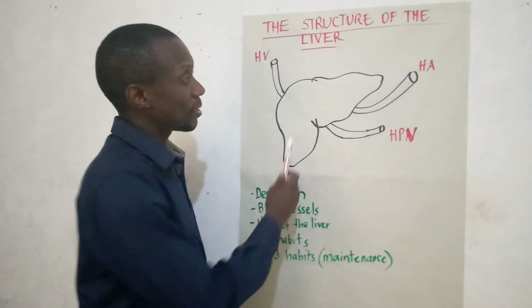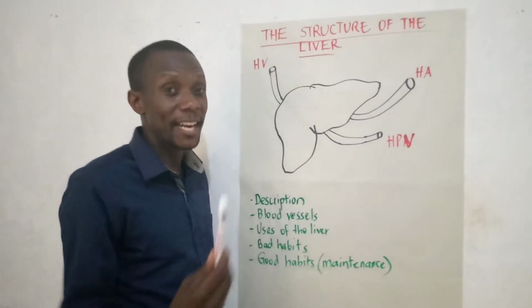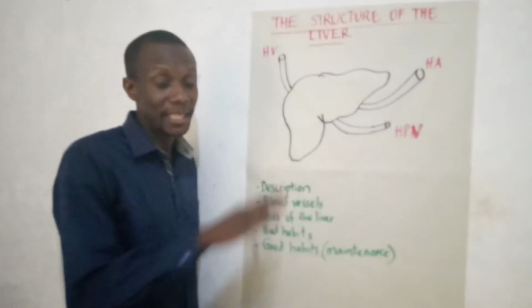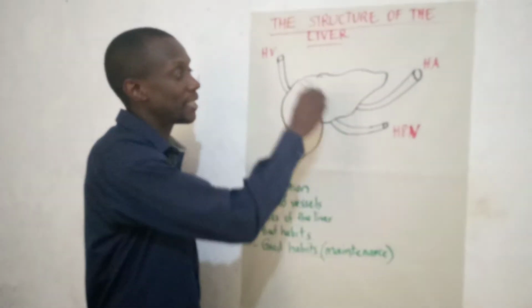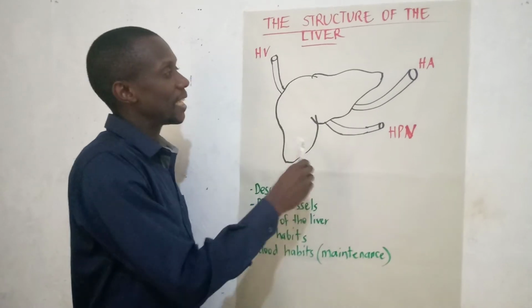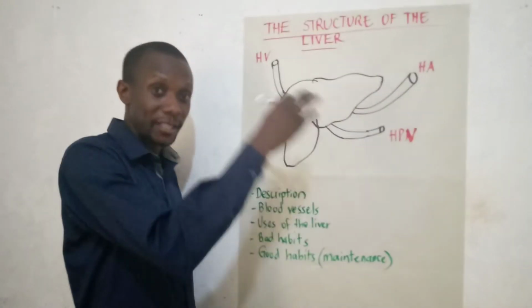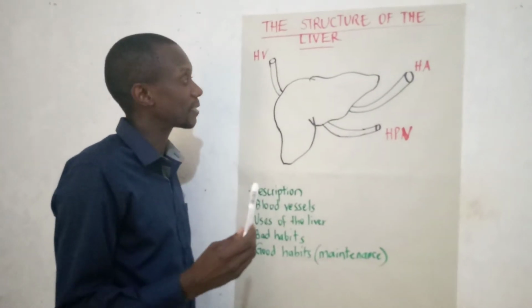One quick fact about the liver is that it can regenerate itself once destroyed by half, especially through accidents, not when damaged by alcohol. But in case it is destroyed by half, it can regenerate itself to its full size. That's one quick fact.